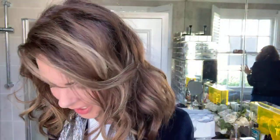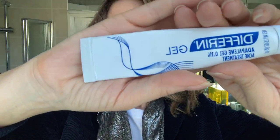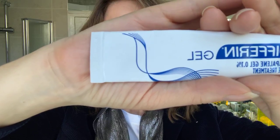All right, my last one. We've got Paula's Choice and also Differin. Yes, so let's go on now to this baby that I was given actually by Caroline Herons, because Differin comes from the States, and this is 0.1%. This is really low. You can get 0.5% and different percentages, but this is sold in the US, Differin, as an acne gel. An acne treatment is £24, and it's an adapalene.